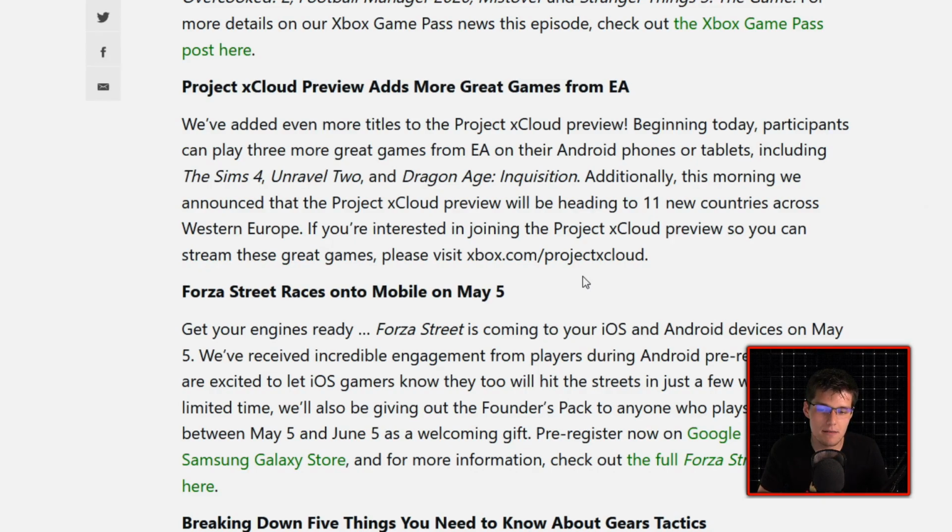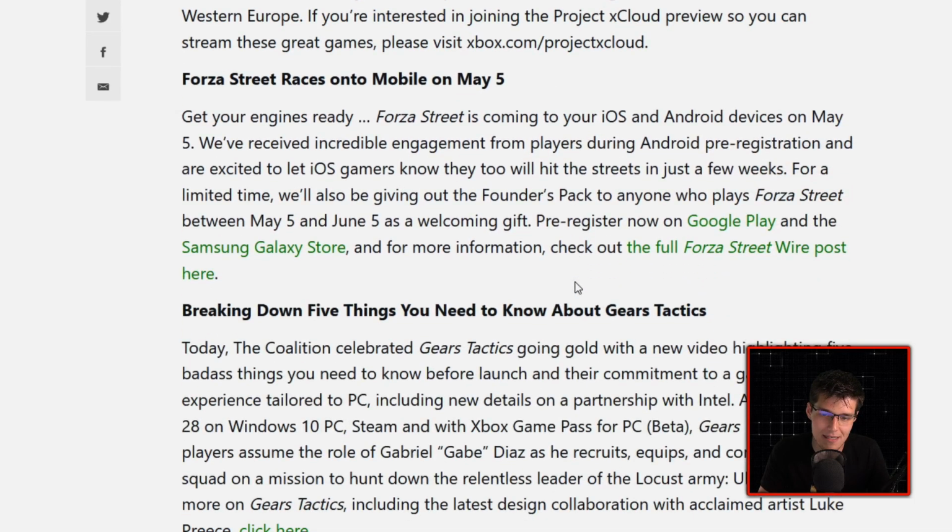Forza Street races onto mobile on May the 5th. Of course, this is the new Forza game for mobile devices, and you can check it out on iOS and Android in just a few weeks. And of course, they'll also be giving out Founders Packs to anybody who plays Forza Street between May 5th and June 5th as a welcoming gift.